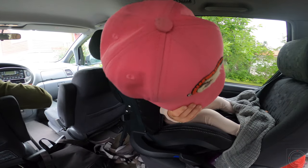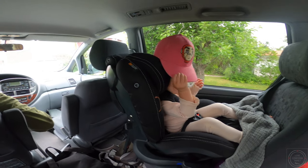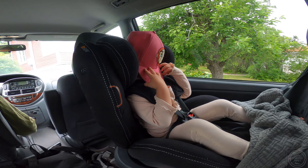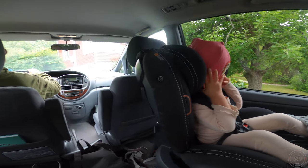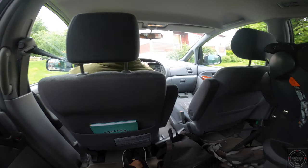What do you have on your head? What's that? Are you excited to go, Aurora? Ska det bli roligt? Är den här rak nu eller har du svängt den? Nej, det ser du ju när du sitter på den.